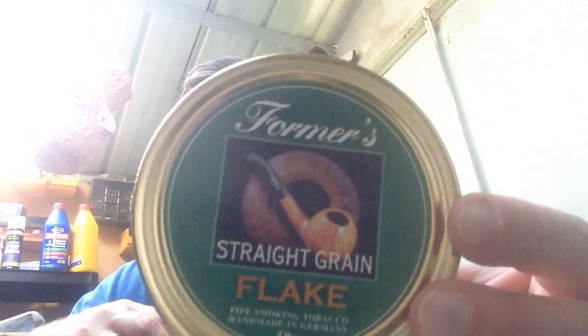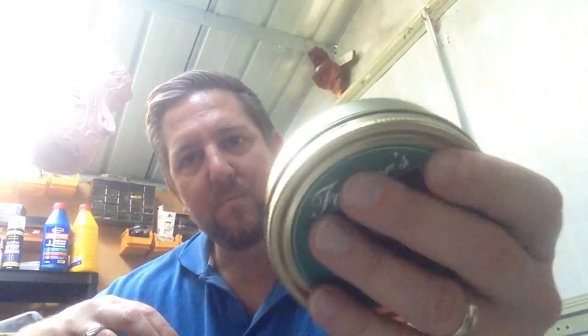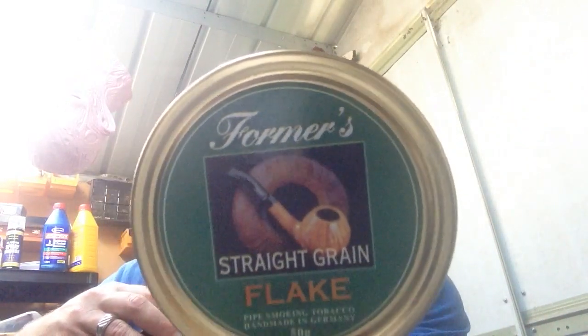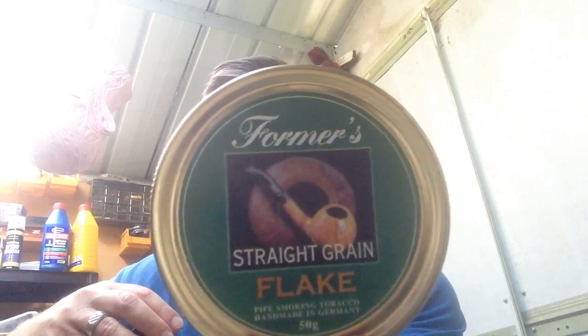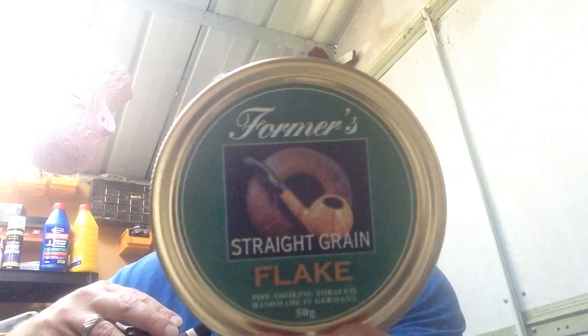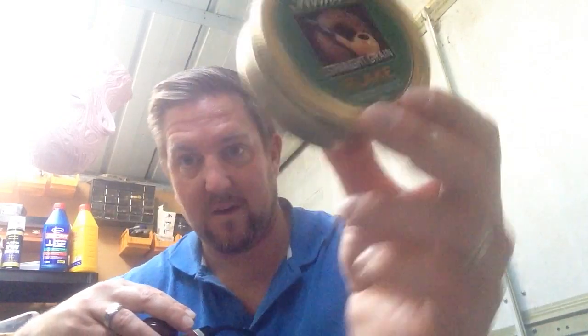Jeff, thank you very much. Jeff sent me this. Now, it's in the same style tin as the Hamburger Wehrmaster made by Dan Tobacco. So I'm wondering if Dan actually makes tobacco for Formers tobacco. It says on the back, handmade in Germany. So I'm probably thinking the answer is yes. It is a Dan Tobacco creation made for Formers.